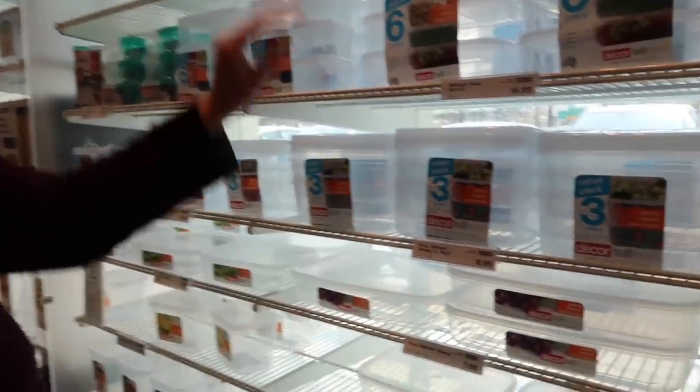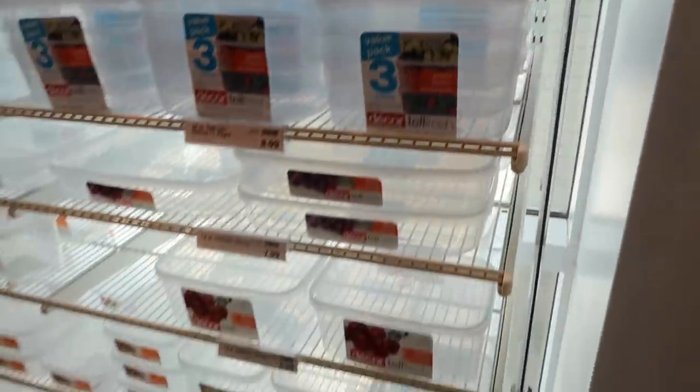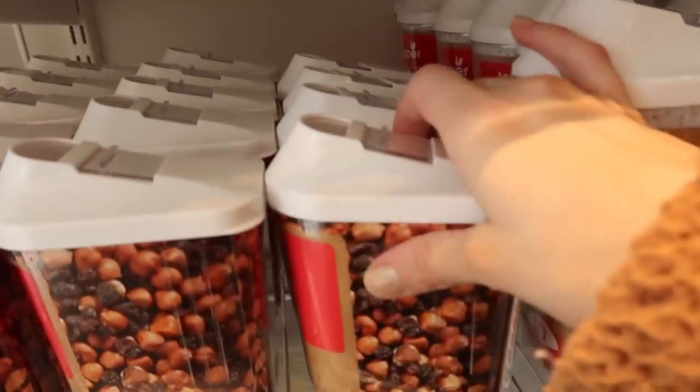Oh, so what is this? DECOR Tall Fresh is the brand. Yeah. Really cool. I am gonna get me two of these, because I think they would be so great for leftover pizza. Absolutely. That's what I keep thinking of. Yes.